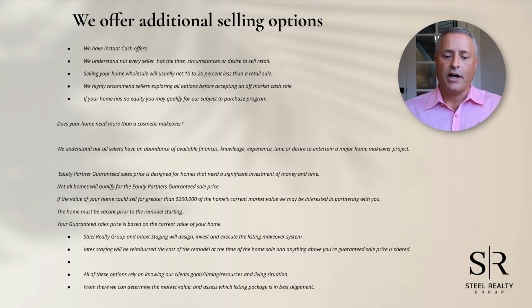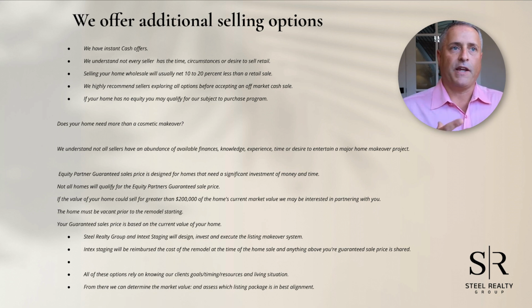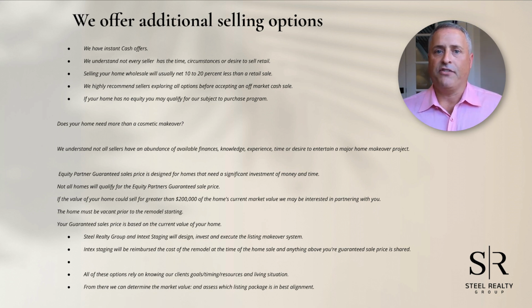We're going to design a plan and we're going to handle the whole entire process, but we can give you a guaranteed sale price. So whatever the current value of your home is, we can guarantee that amount, but then we can look at how much we can increase the value. And Steel Realty Group and Intex Staging can get reimbursed the remodel costs through the sale of the property. And we do a sharing program with the funds that are beyond and above the guaranteed sale price and the investment of remodel. It's an amazing product. I've never seen anybody else out there doing it. It does take a tremendous amount of work, experience, and team.